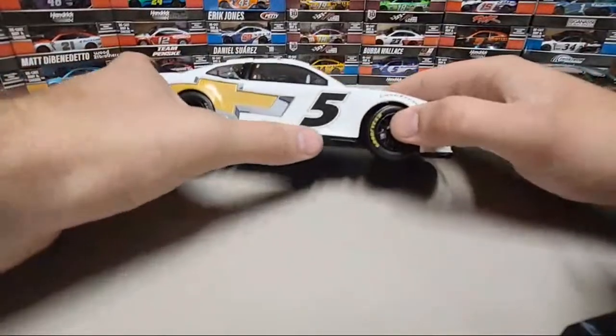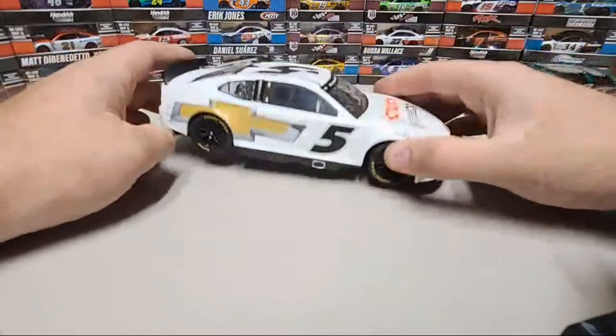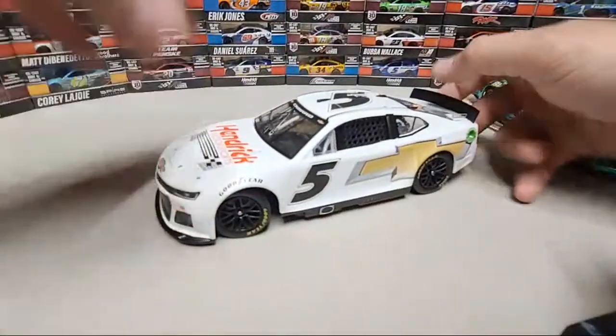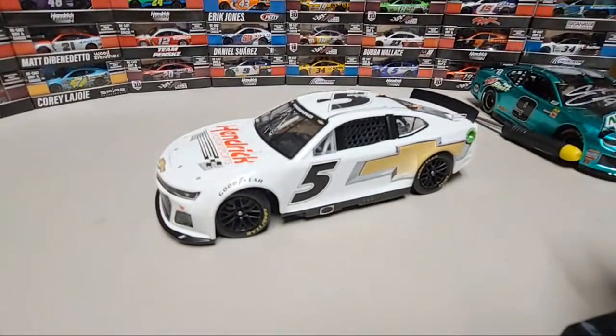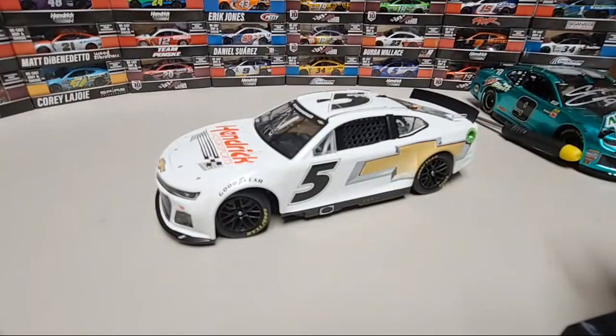But overall, the exhaust and the side panels, the diffuser, that kind of stuff, it all looks okay. It's not a bad-looking race car, but obviously these were really expensive at the racetrack, so not a good deal to buy at the racetrack, that is for sure. But definitely not worth buying for $100 regularly. I just did it so I could make my video.